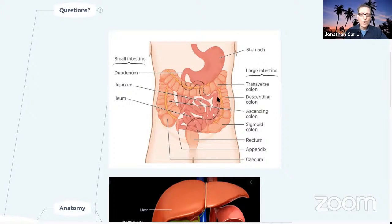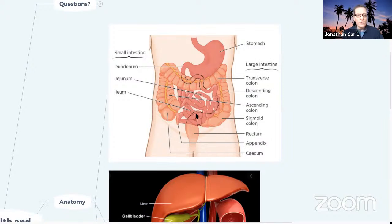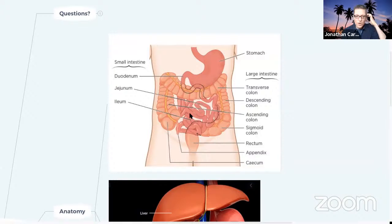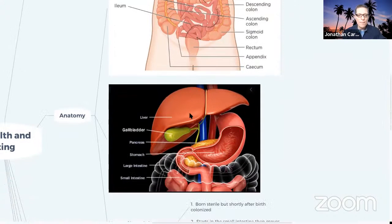Now, there are conditions, one of them many people know of that some people talk about a lot, called small intestinal bacterial overgrowth, where you get bacteria in the small intestine and it's not really supposed to be there. Obviously, when you are leaving the small intestine in the ileum, there is some bacteria. But when you get bacteria all the way up here, that is an abnormal thing and can cause all kinds of symptoms like bloating. We'll talk a little bit about that as we go on. So I hope that's a good review, and I think it will serve us well as we go through some of these more complicated topics.